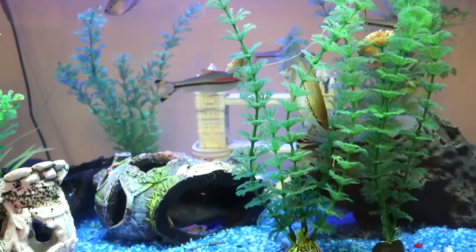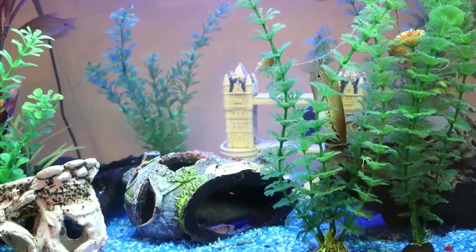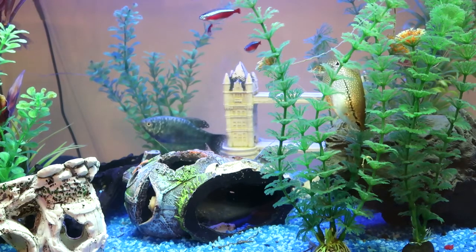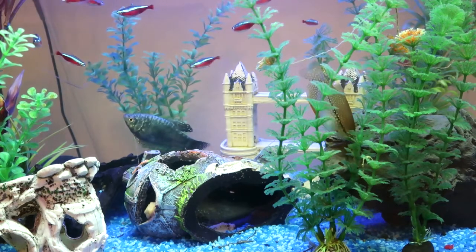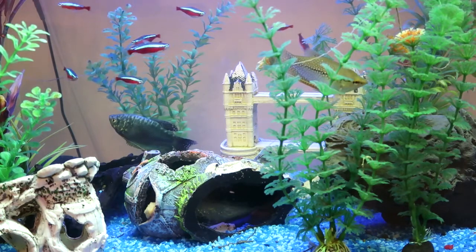Hello guys and dolls, just see how my tank's looking now the fish have settled in. Now in this submarine that's on its side at the bottom, there's a gourami on the top of it. You can just see in the front, look, is the pleco, albino pleco. He's just poking his head out now, look.